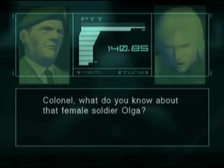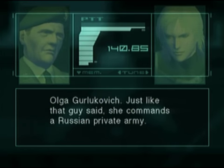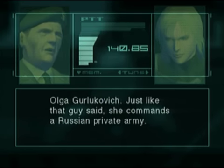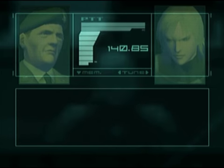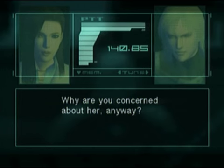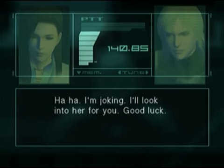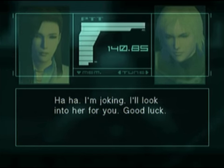Colonel, what do you know about that female soldier, Olga? Olga Gurlukovich. Just like that guy said, she commands a Russian private army. Do you know anything else? Anything else? Yeah, anything else? Why are you concerned about her anyway? You know, Jack? No, it's not like that. I'm joking. I'll look into her for you.